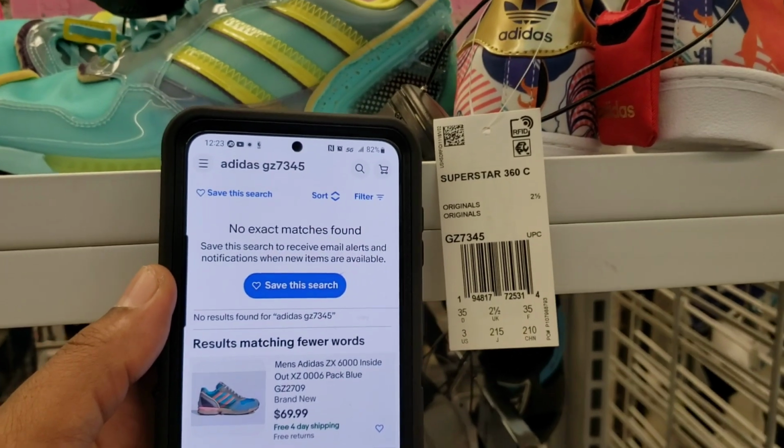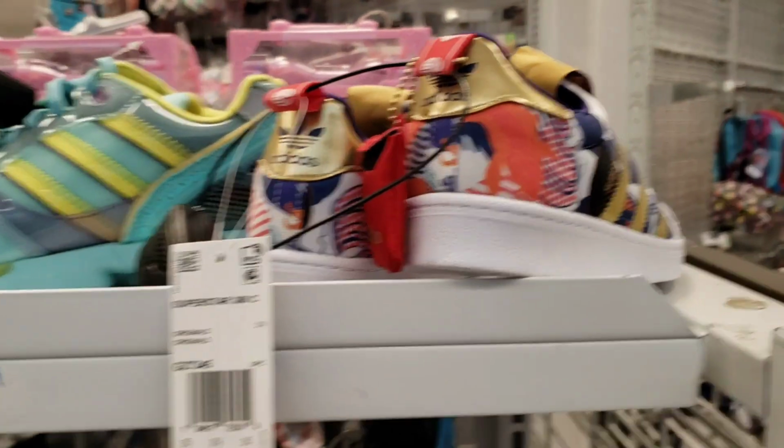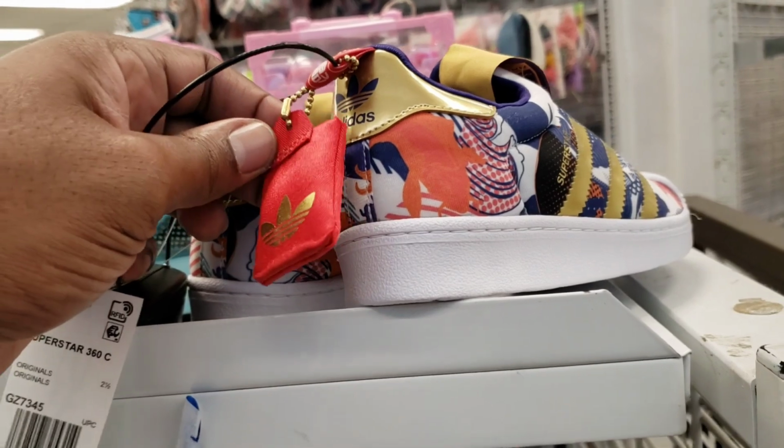For some reason, when I search this one up, it doesn't even pop up for me. So we're gonna leave that alone, period. But it does look pretty dope. Looks like a Chinese New Year theme. Once again, if you guys have seen these before, let me know.